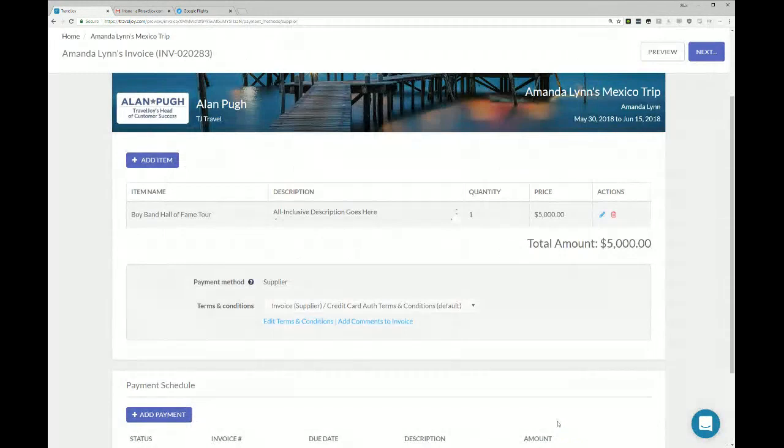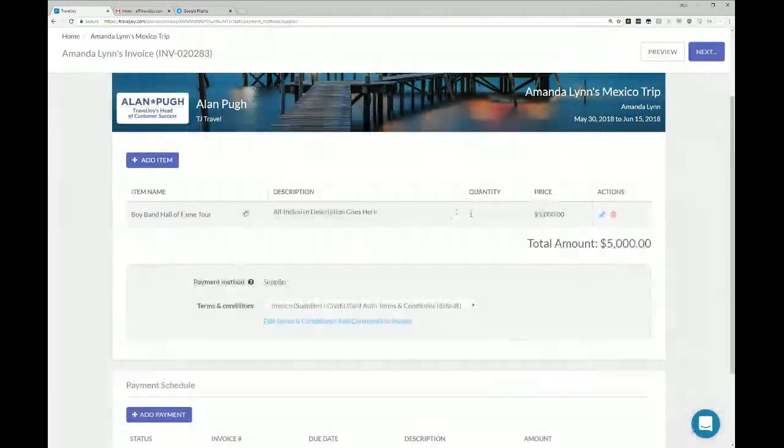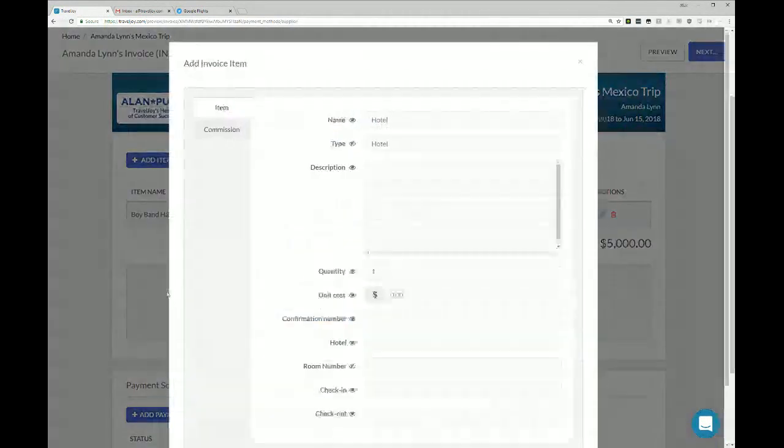If you need to edit anything, you can come over here to the blue pencil icon. It opens it right back up for you to edit anything that you need to. Just click save when you're done. I'm going to add one more item here just to show you what one of our default items looks like. We're going to add a hotel. The hotel by default comes with all these little fields down at the bottom, which are super helpful.